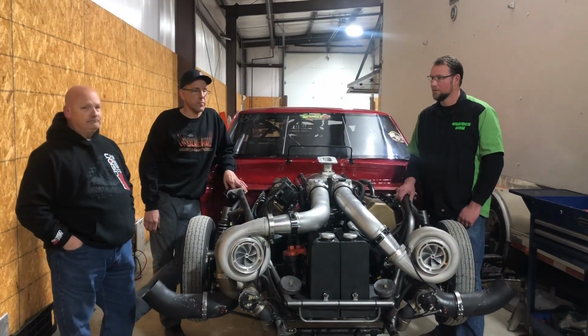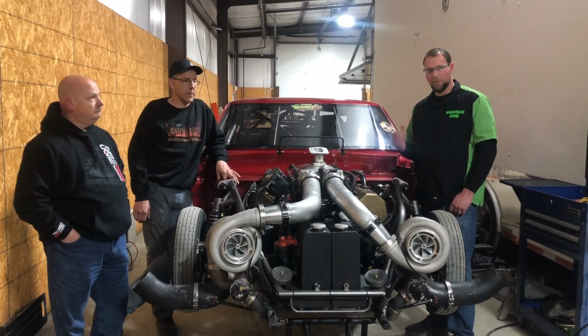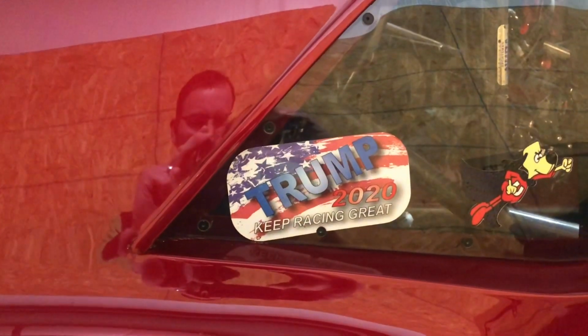Wow. Well, hey, let's look around the rest of this thing. We'll peek inside and walk around the back and check out the chutes. The paint on this car is beautiful. I can see my reflection. And hey, looky there, Trump 2020.